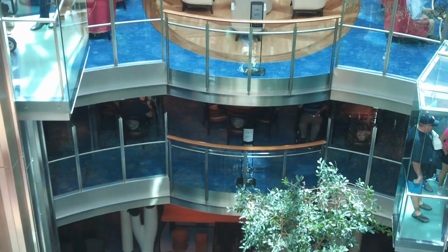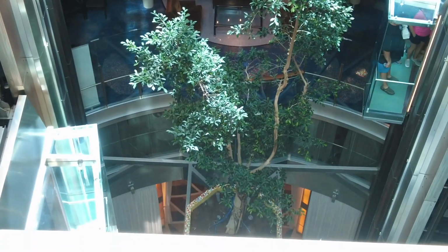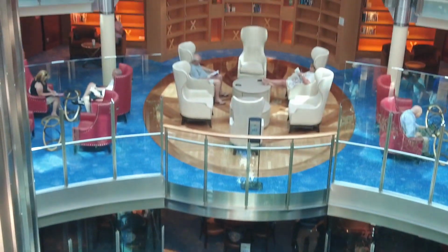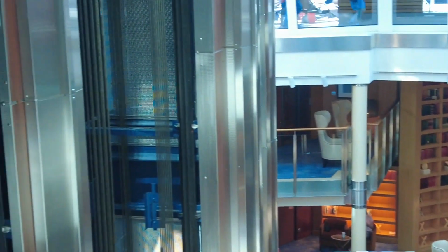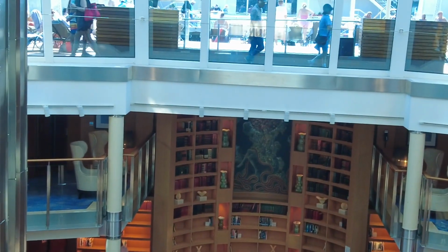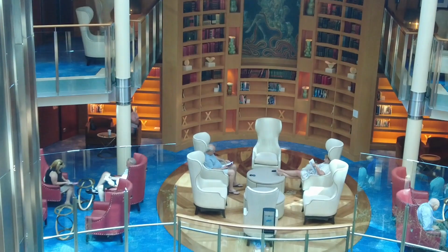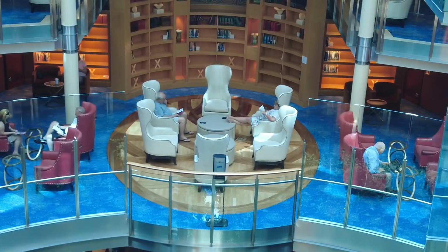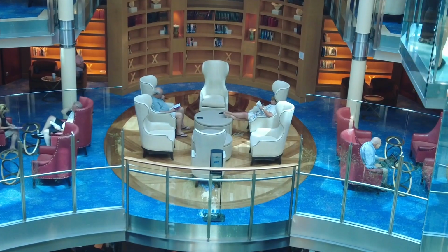So there's some of the bars, and you can see the living tree and how far down it goes. All of the elevators are on the inside of the ship, which means they're all kind of glass elevators, so you get a good view. But anyway, library is definitely another nice area to chill and relax, but I think we're going to go down and grab a coffee and find somewhere quiet to sit.